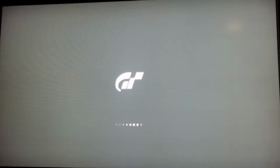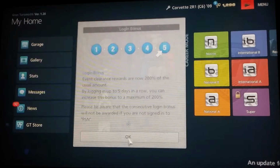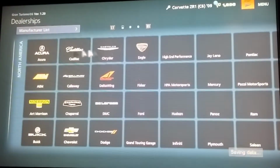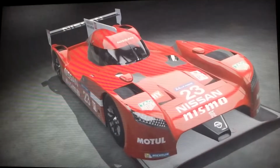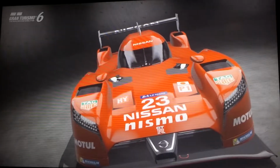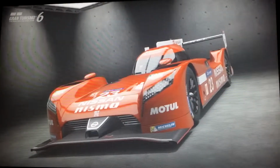What I'm going to do is show you a couple of new releases that were in the new update. So we'll go to the dealership, and we're going to go to the Japanese cars and Nissan. Okay, this is one of the new cars that was released in the update. I will be doing a full review of this car in the future. I'll let you know what it looks like, what it sounds like, and all that other good jazz.